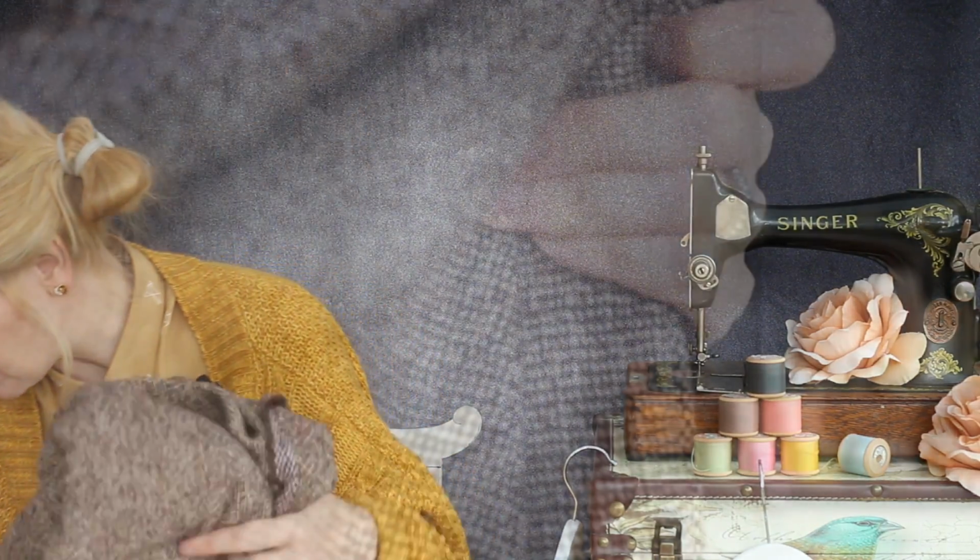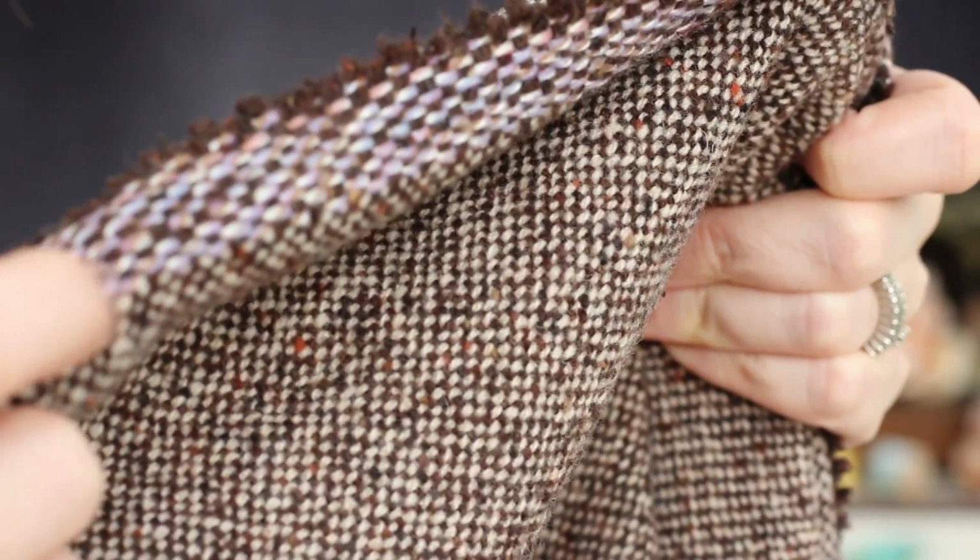Let me just come in and show you the detail. There we go, so you can see it's absolutely gorgeous. It's super quality. I mean, just look at that selvage edge. It's beautiful.